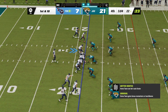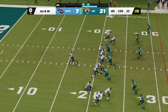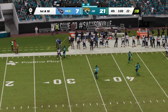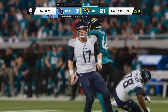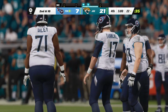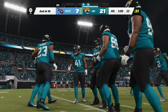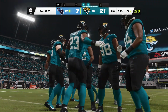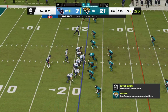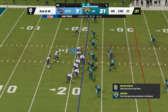Tannehill and the Titans come up now 1st and 10 at their own 22. They'll try and start this drive in the air. Toward the left sideline, but it's incomplete. No coverage bust by the defense here. They did a nice job accounting for everybody, and that led to an incompletion. Let's play now, baby. Let's play. So after the incompletion, 2nd and 10 from the 22.